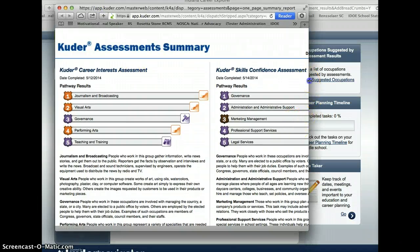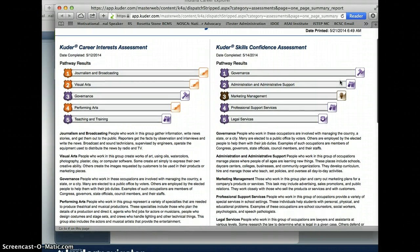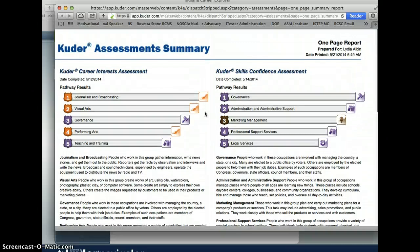In this you can look at your skills assessment and your interest assessment and look at them next to each other. And this is going to give you lots of different ideas. This is really good for people. I know a lot of you are at the place where you're like, I don't really know what I want to do yet. This is perfect for you, okay?